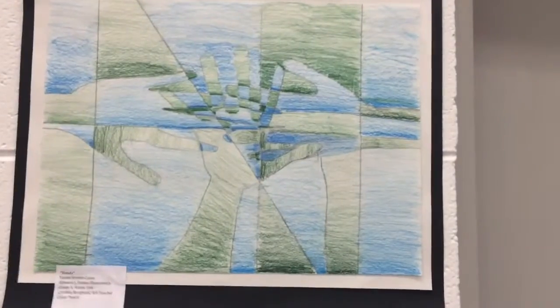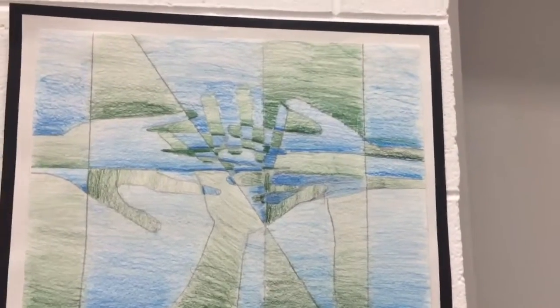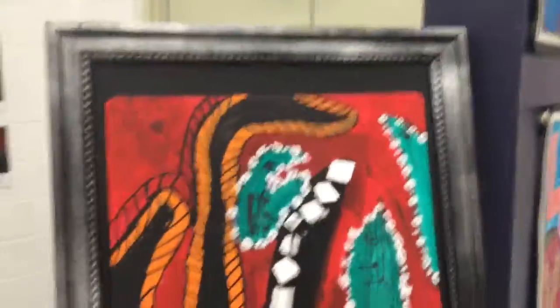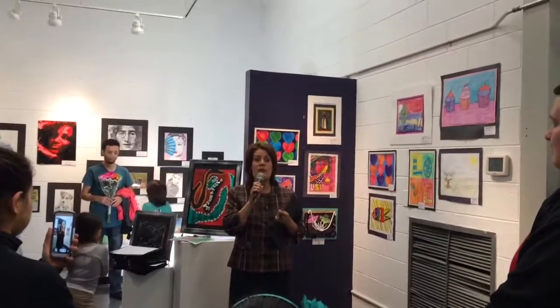This is another one of Cynthia Borghetti's pieces done by a student at Patton School. With more beautiful artwork by Flynn School students, Mr. Rosa. Just a lot of very impressive stuff. And some more McGinnis artwork. Beautiful, beautiful artwork.